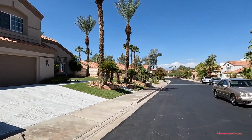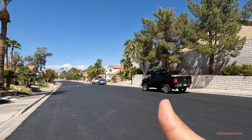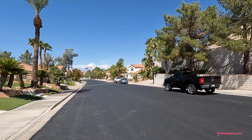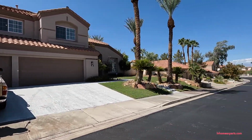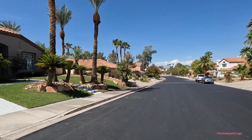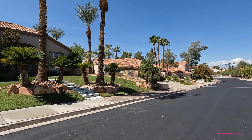As you can see how large the homes are, how wide the streets are. It actually has been resurfaced, the streets. You have sidewalks on both sides. But take a look at this. You don't get this anymore here in Las Vegas. I mean, look, we also have your own mailbox. That's right. This is a guard-gated community as well.